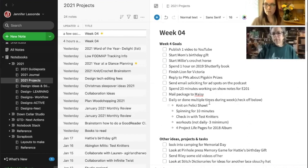So I think this is where the real heart of it is. This is where the real work gets done. And you could, if you want, make a new note for today and put today's date, and then look at your week 4 goals and pick a few things that you want to do today.